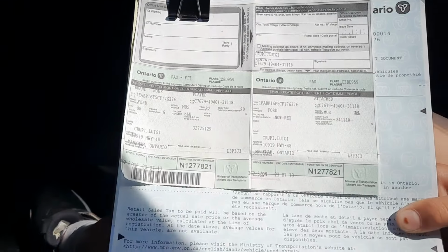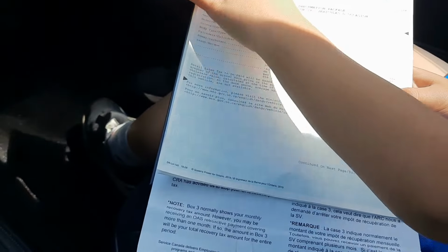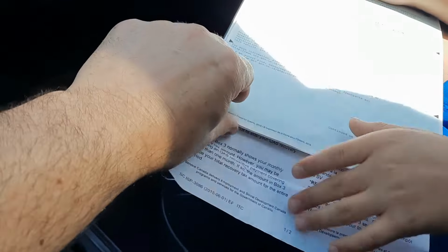Okay, I got the trusty helper in the car with me. He's gonna help video this ride. But before we take a look, let's take a look at the used vehicle package. Okay, flip to the second page, bud. The green page here.